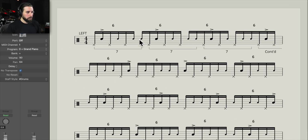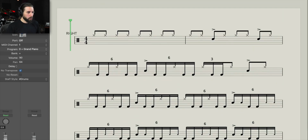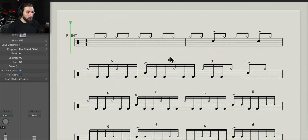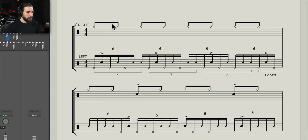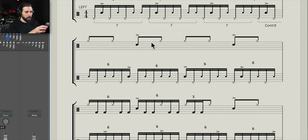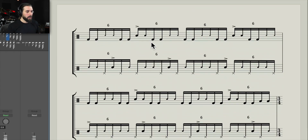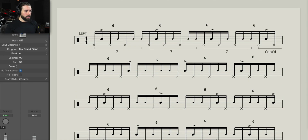So this is what he's playing on the left side. It's that repeating pattern. And this is what he's doing on the right side over top of it. And if I want to, I can display them both together on a grand staff. The right side is on the top, left side is on the bottom, and that makes it a little bit easier to see how everything lines up throughout the entire transcription here. But let's isolate this left side and talk about that for a second.